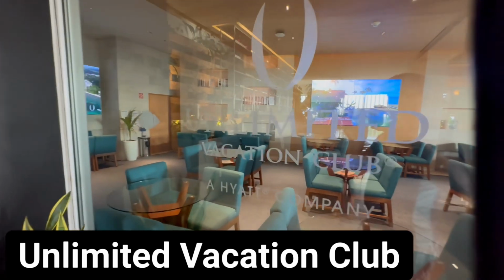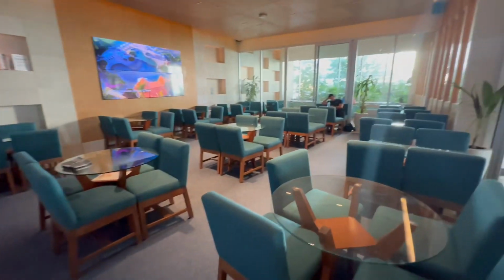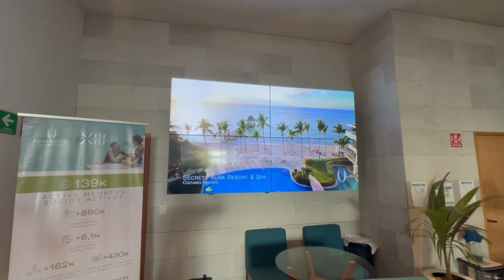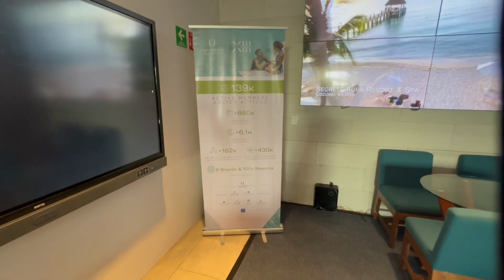Unlimited Vacation Club is a club that allows you to visit most of the all-inclusives in the Southern Hemisphere. It also allows you to come into each one with an upgrade and premier status, which will get you early check-in and late check-out, and your own pools and bar areas once you're a part of the club. Unlike a timeshare, it has no yearly maintenance fees, and it allows you to visit multiple resorts in the Hyatt family.